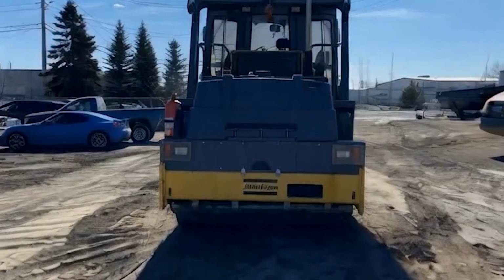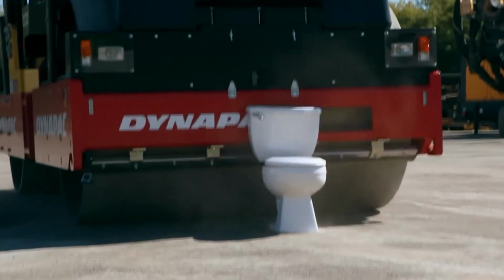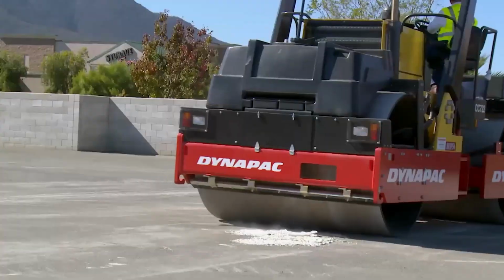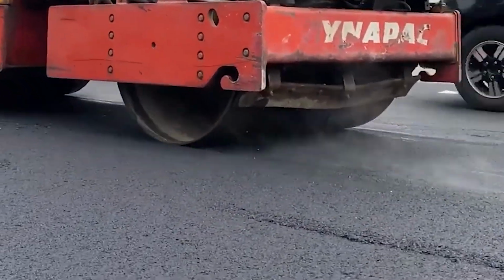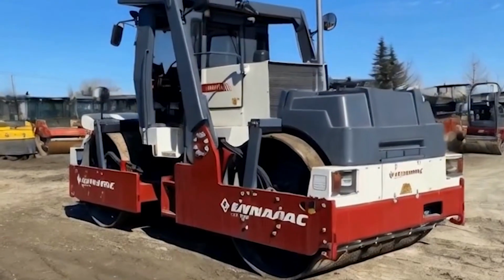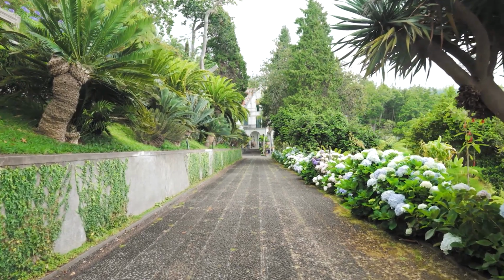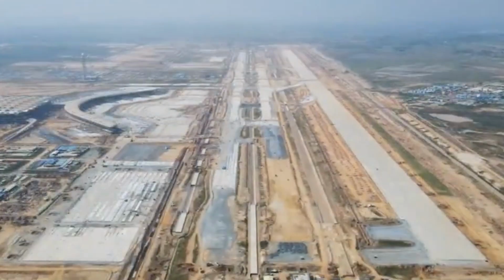The Dynapac CC7200 runs on a 228 horsepower Cummins engine, and it gulps fuel from a tank that holds 88 gallons. With specs like these, the roller can easily compact asphalt across road widths of up to 84 inches. Of course, ordering one of these to fix the path in your backyard would be a bit overkill, but for major infrastructure projects, it's the perfect tool for the job.